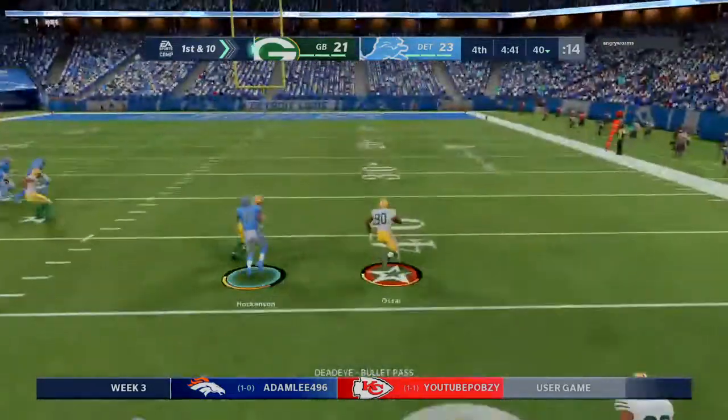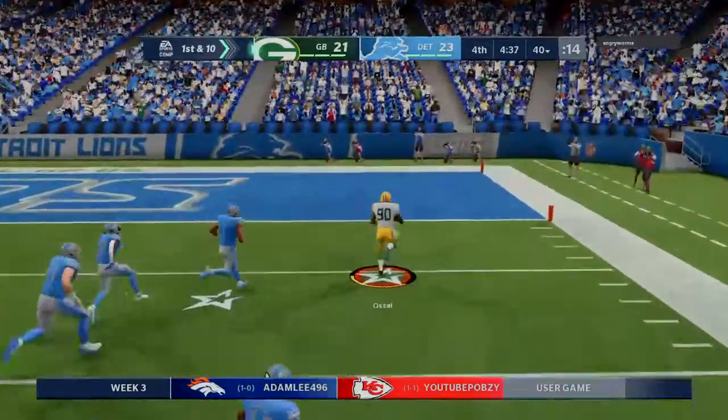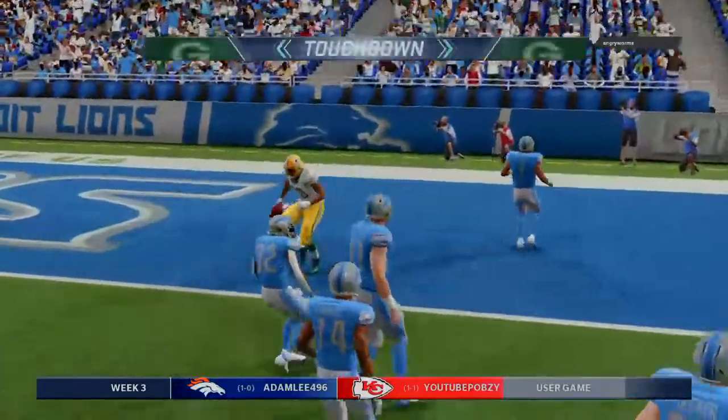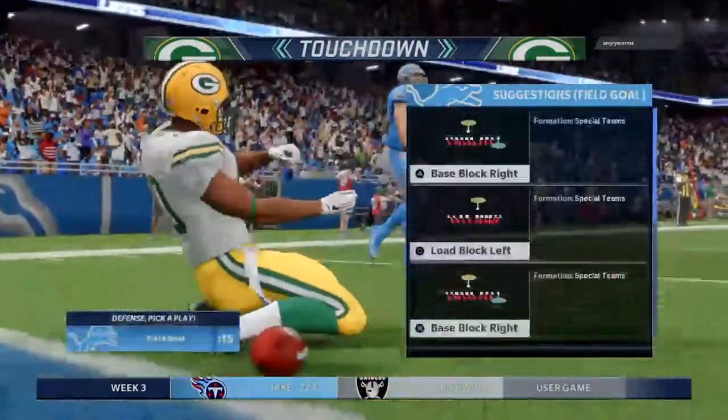And look at this. They get the turnover they needed. It's intercepted. Picked off near the 44. And into the end zone. It's a pick 6 and a Packer touchdown.